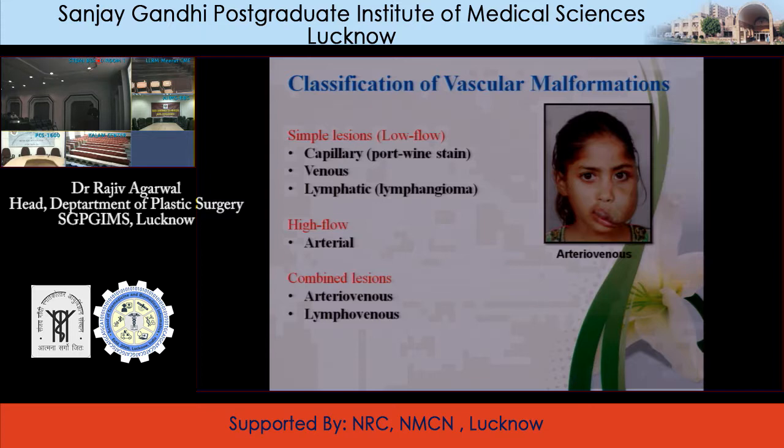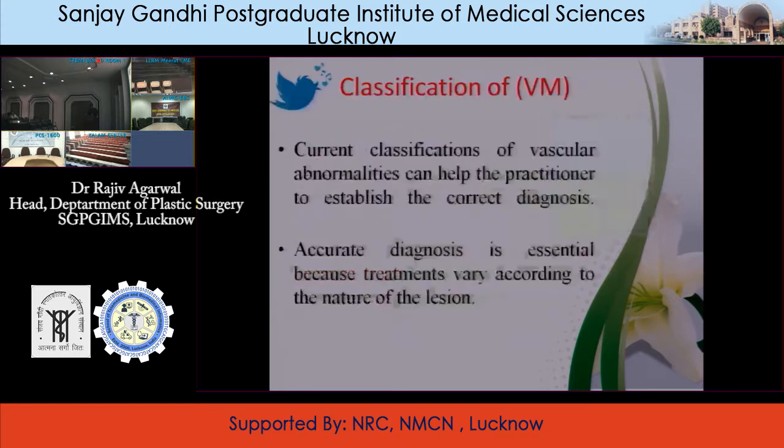So these are the broad categories of these vascular malformations, and it is important to understand which category of the patient that we are dealing with, because as soon as we understand the category, we are able to understand what would be the natural history of that lesion and what treatment we have to do for that lesion. It becomes very clear. It could be other combinations also.